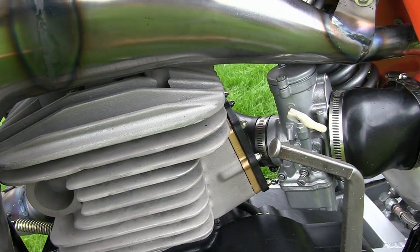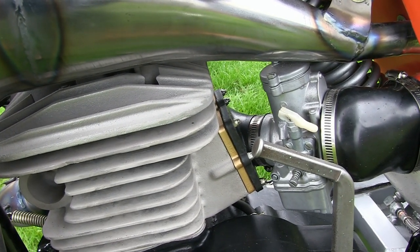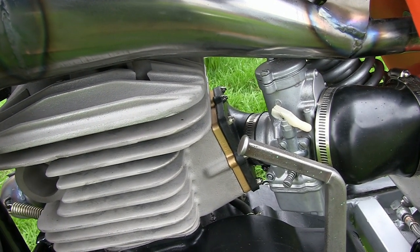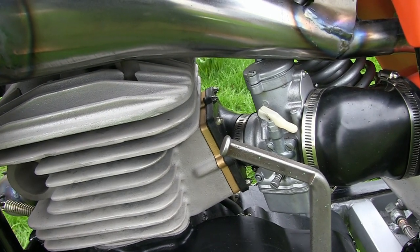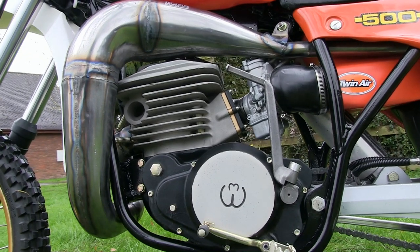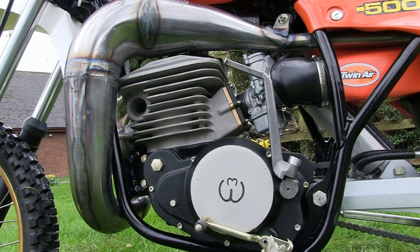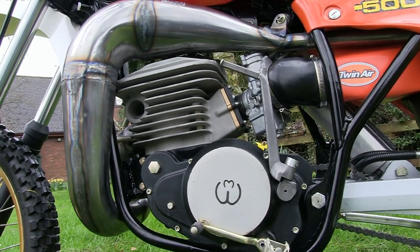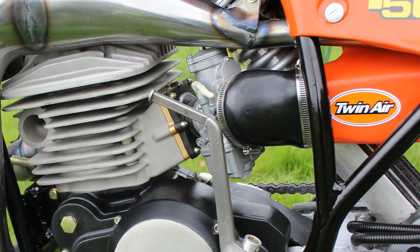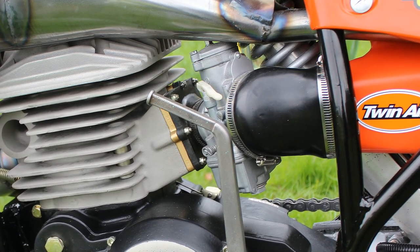Now, to feed that big, thirsty 500 motor, we have a 41mm Dellorto PHM carburetor, which actually is just one of the very few parts that the Wilcox team didn't manufacture for this bike. But the biggest percentage of all of the parts that went into building this machine were all made in-house at their Herefordshire premises.